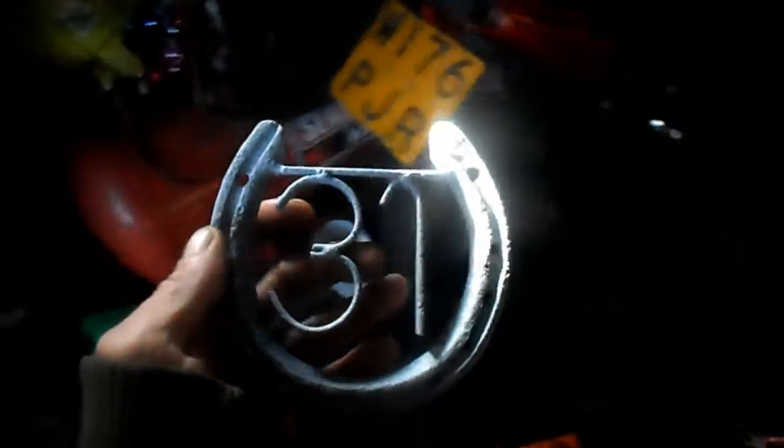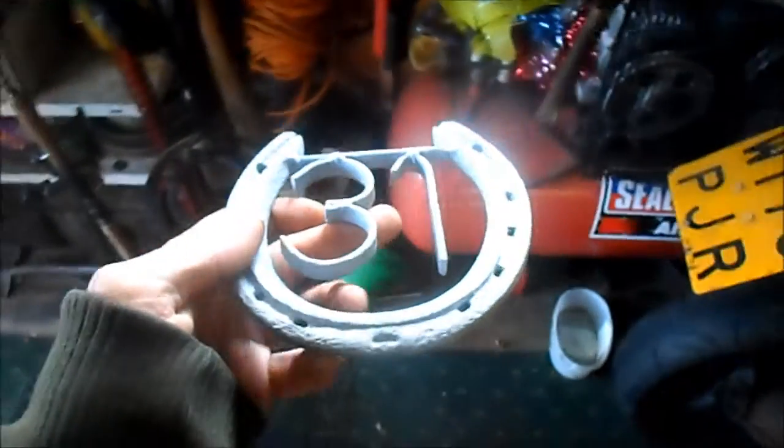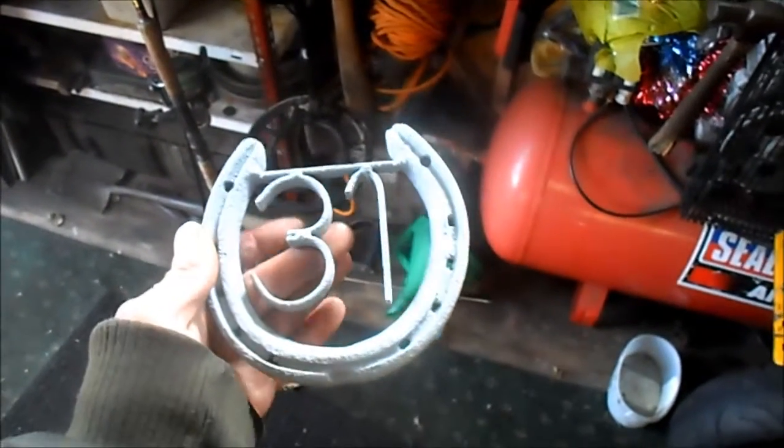Anyone that's watched all my videos, they'll maybe recognise this. This was found on an unofficial hunt. That was totally rusty. I put it through electrolysis down there and I'll give it a coat of primer. It'll look alright now.